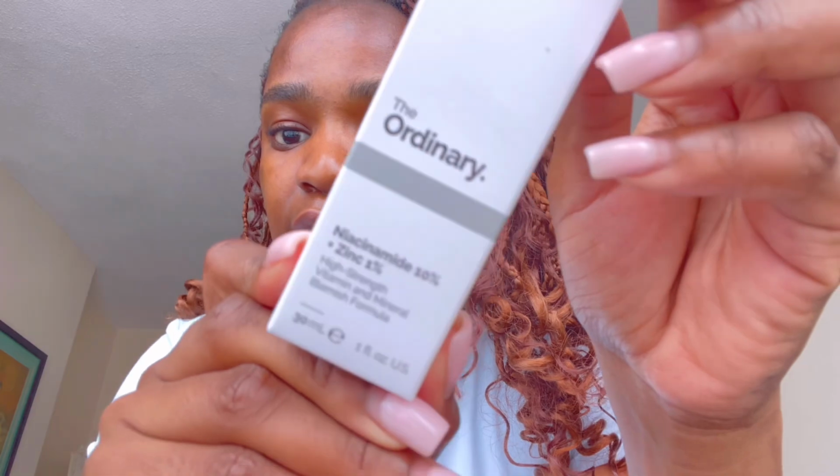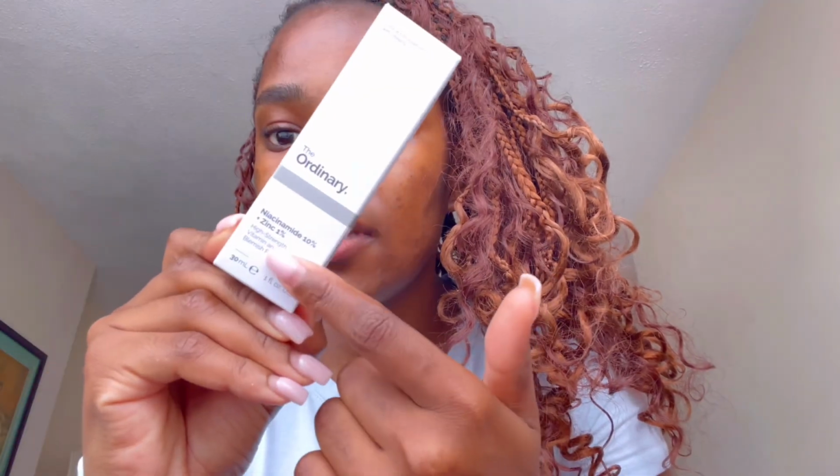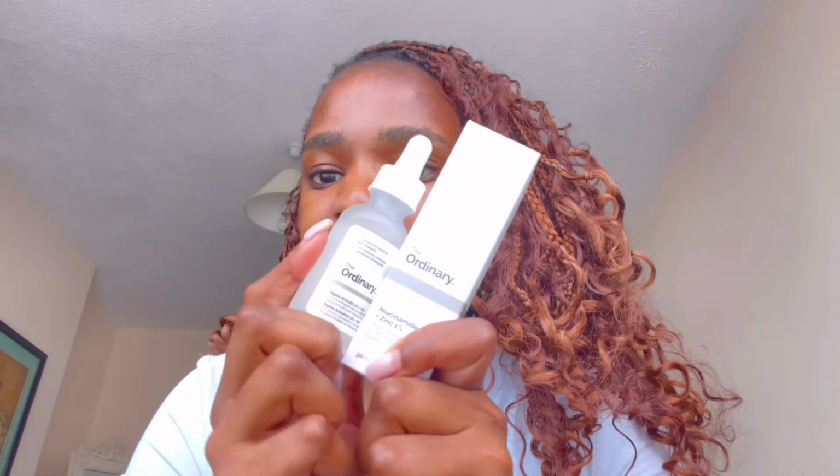So sometimes when I'm not using the vitamin C with the alpha-arbutin, I use this. It's the niacinamide from The Ordinary. It's the niacinamide 10% and zinc 1%, high strength vitamin and mineral blemish formula. Very affordable. I was really shocked because most of these are like €10 or less. So that's what I got, and I use it together with this.